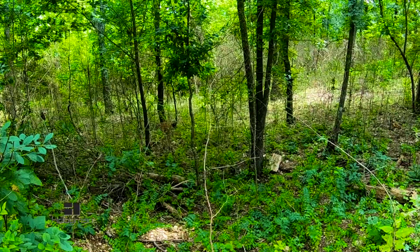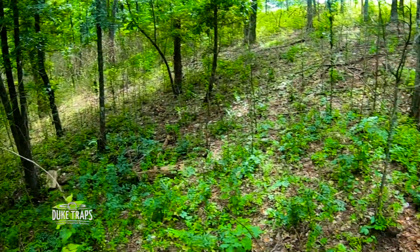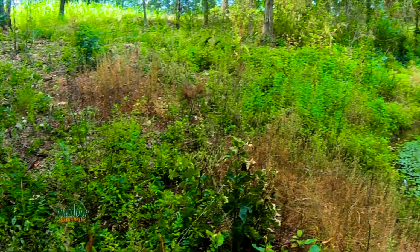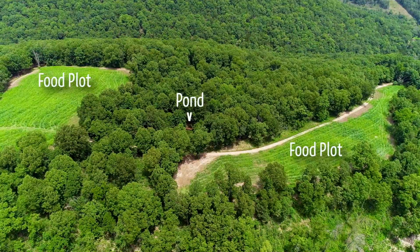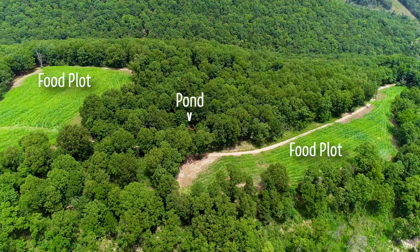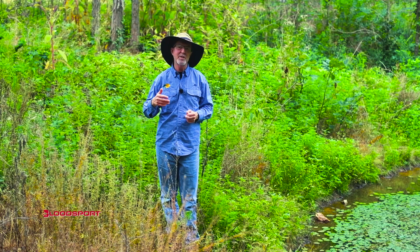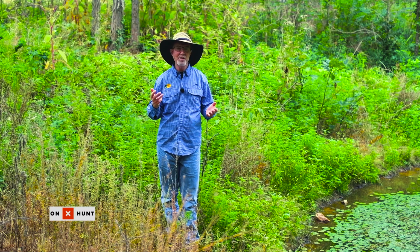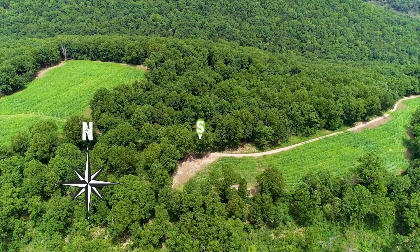We've thinned some timber behind the pond here. When I say thin, just chainsawed or hack and squirt and let stuff grow up to create a bedding area. Coming up the hill, we've got a source of water, and there's a food plot about 50 yards behind me. Thinking about where to hunt, how can I position a stand or blind to capitalize on these resources can be tricky. But in this situation, north is behind the camera, west is to my left.